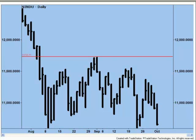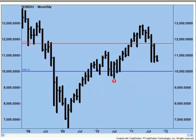Well, after going sideways for almost 2 months, the Dow is on the verge of a downside breakout. The next downside target for the Dow is 10,000. The initial hurdle for the bears is this year's low of 96.14. We're in the seasonal time frame for a market turn. Be alert for signs of a bottom.